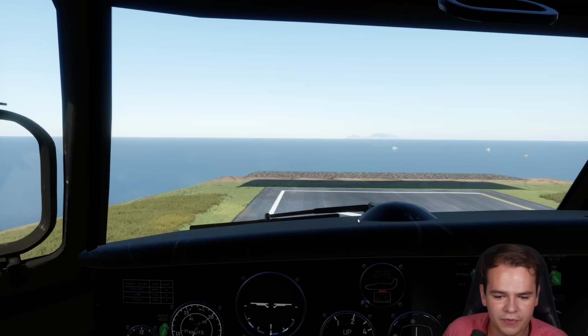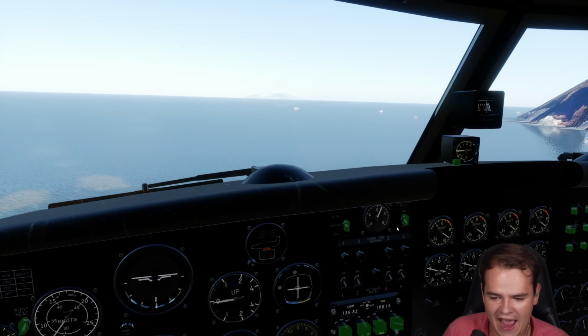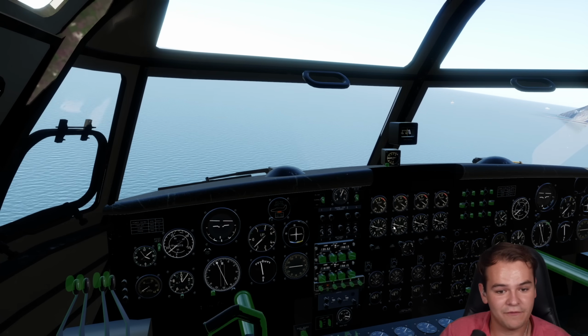So, buddy, if we ignore the sound design, this is an amazing new addition to the X-Plane 12 flight simulator. I hope the camera will soon get fixed because it's kind of a pain, especially with a very dark cockpit like this. You have such a contrast.